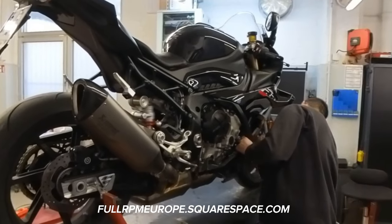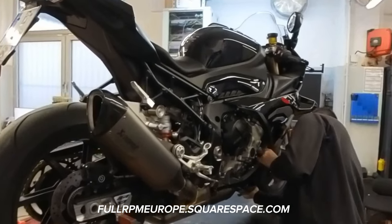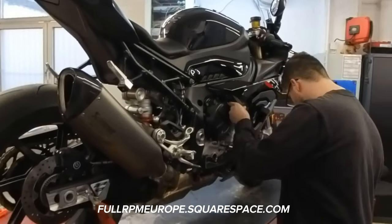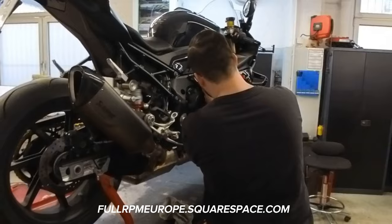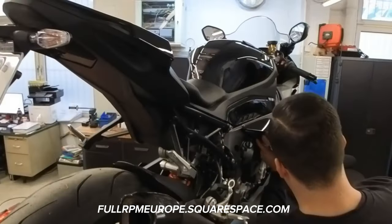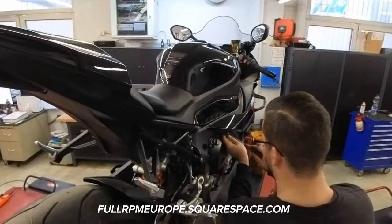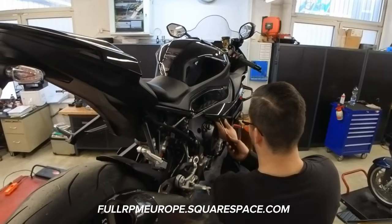Putting the side fairing back on. I'm pretty much gonna be done after that. I also got the oil change package, so you got 6 free oil changes on the bike. So 6 years of free oil changes, or 6 oil changes, however you're riding it, depending.